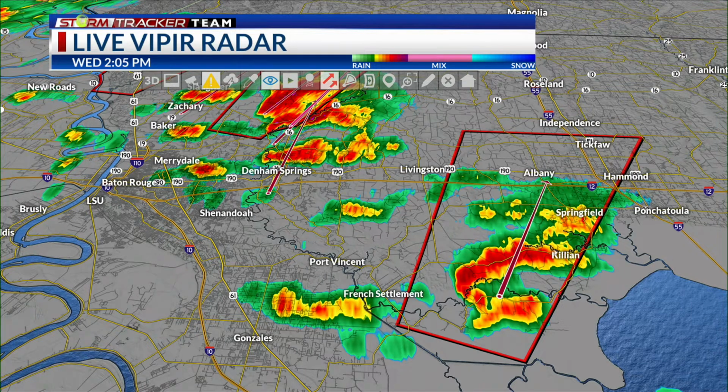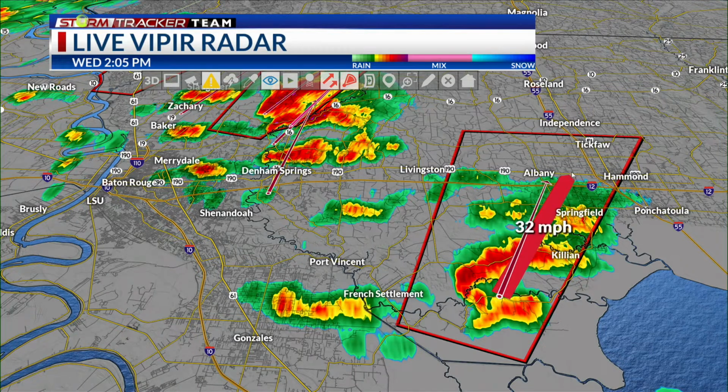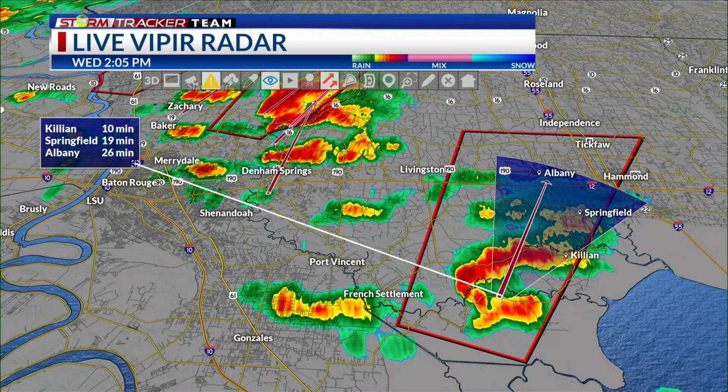Could be crossing closer toward Albany near the I-12 and I-55 corridors. Perhaps I'll put a time on here for you. So it's moving roughly 33 miles per hour. It could be in Albany within the next 25 to 30 minutes. Springfield, about 20 minutes. Killian, 10 minutes. So you need to make sure you're in your safe place.